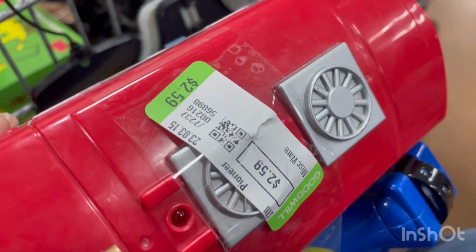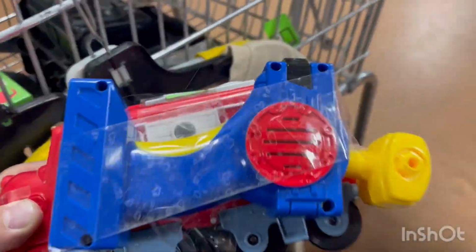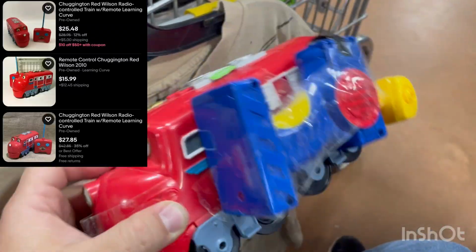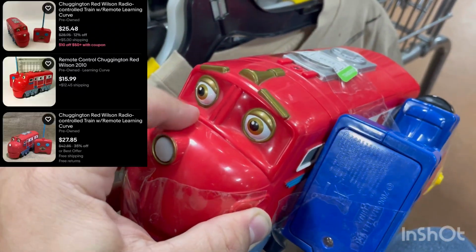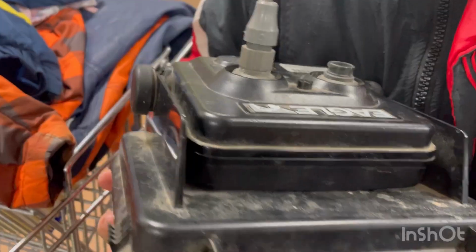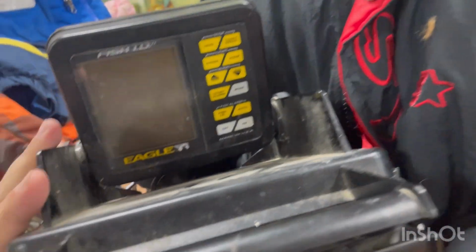Okay, so this at $2.59 would have been a really good find, except that's not the right remote, and we figured that out when we comped it. So if it had the right remote, this would be about $25 plus shipping. But with that remote, then both toys are worthless. So this Eagle is called an ID2, and at $6, I have to sell it untested. And so I think it might be $25, but it's a pretty slow seller because it's an old model.